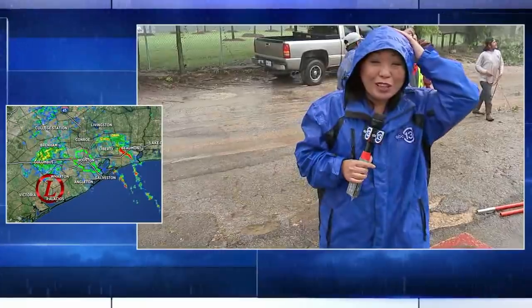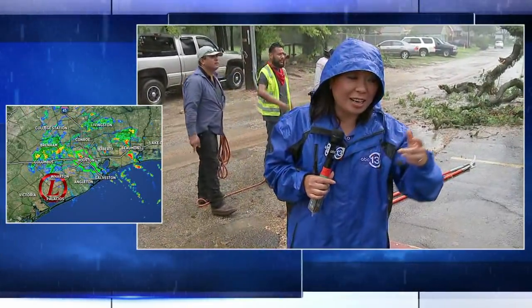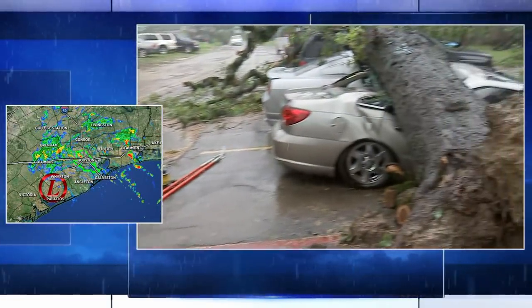Folks here say they just feel lucky. You know, this happened at 3 or 4 o'clock in the morning. It's a working neighborhood. Everybody uses their car to get to work, and they're lucky it didn't happen a couple hours later when somebody could have been hit. So it's a tough situation, but at least nobody was hurt.